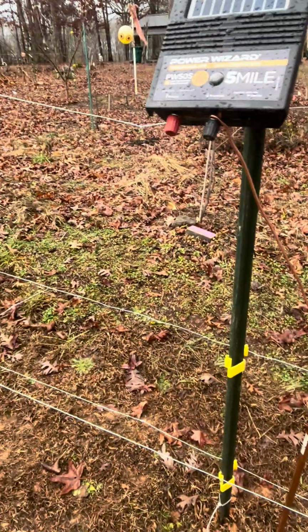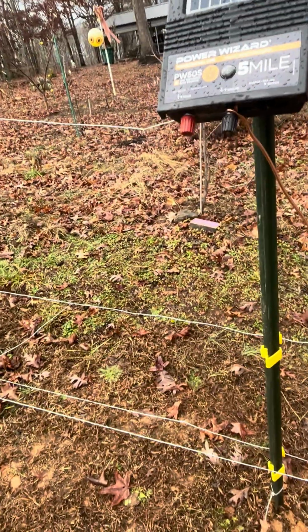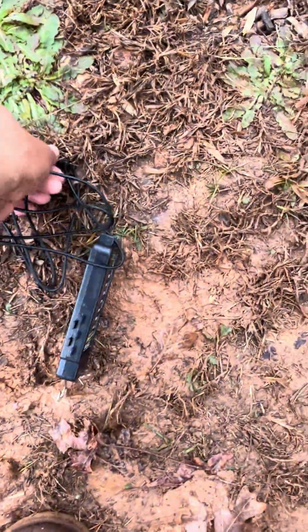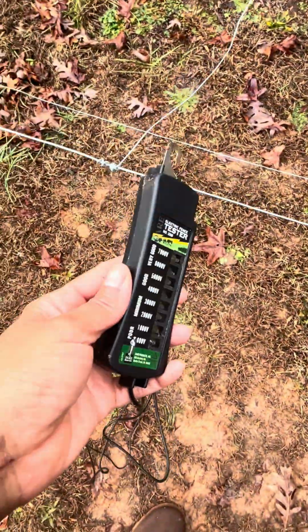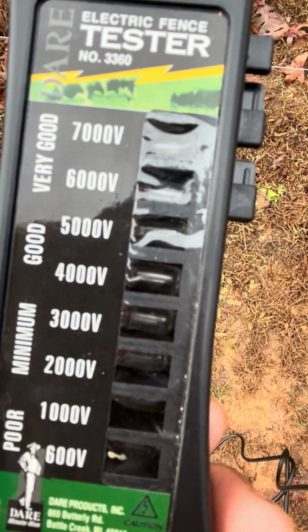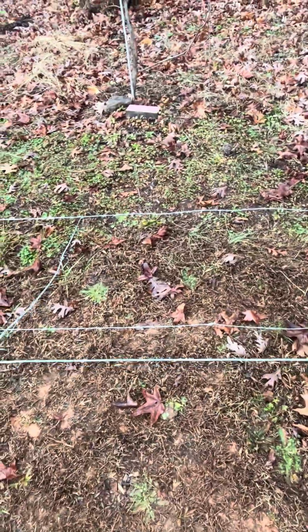Right out the box, it is giving me about, I had to buy one of these because I had to know if things were working or not. I saw people just touching poles and stuff to it, but I'm not those people, so I have to do it right. So what you do is just stick that in the ground to ground it, and then put that on the wire, and we'll see. It's pushing about 3,000 volts, and that's where it was when it first came out the box. So it hasn't really charged because the day is so gloomy.